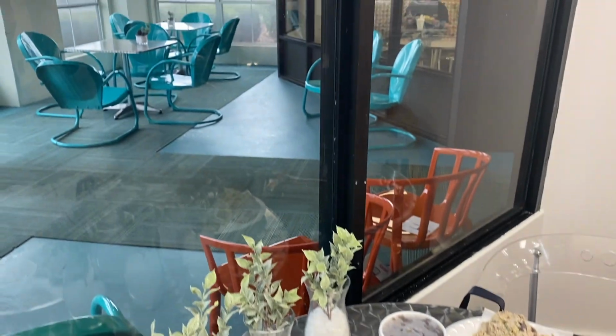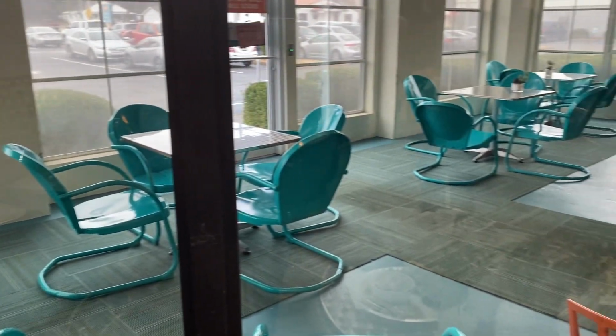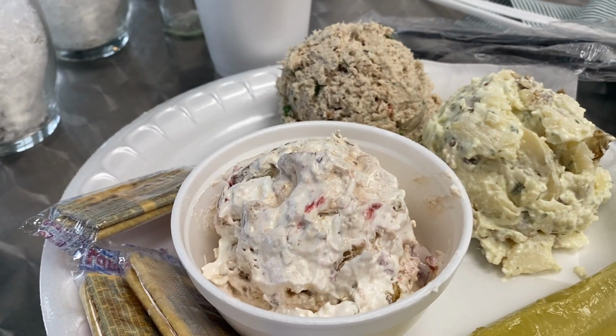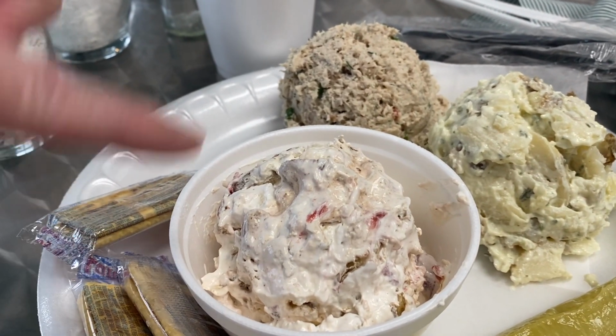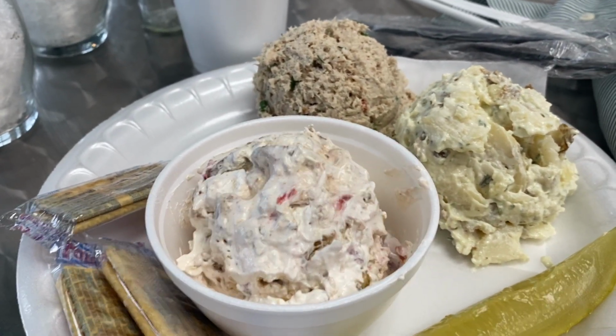How many thrift stores do you go to that has an eatery? I get the trio platter, I get strawberry pretzel, baked potato, and the chicken salad every time I come. Love it. I'm finding way too many things.